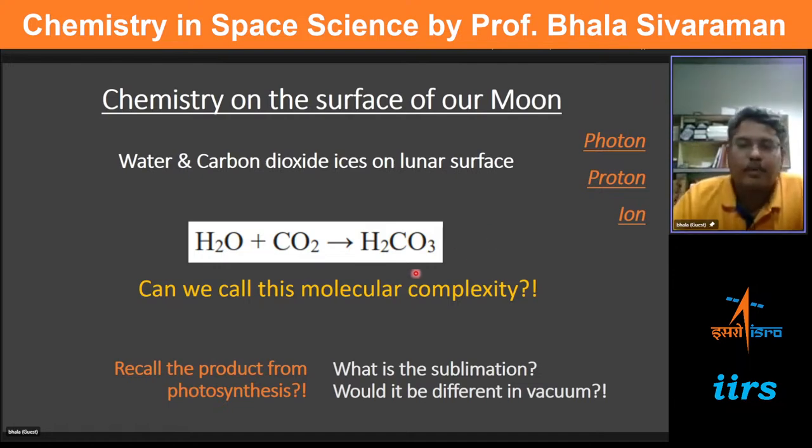The laboratory experiments clearly show that carbonic acid is one of the major products. Now the question is, for photosynthesis, we got some sugar molecules, but here we get carbonic acid. Of course, there may be other products as well, but I'm listing one of the major products. So can we call this a molecular complexity?